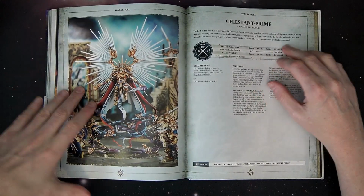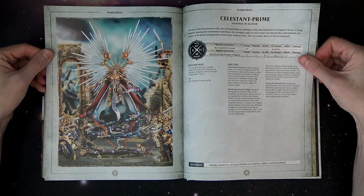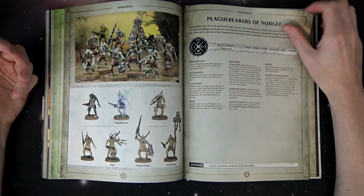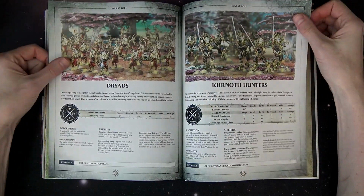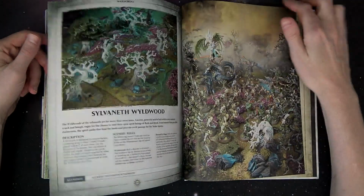And then we get to the Legends of War section, which are the warscrolls for some of the special characters in the storyline here. So they're all in here, and this is all stuff we've seen in the past. This isn't anything that's new. It's all basically reprints. Of course, they're brand new this week for Sylvaneth releases.